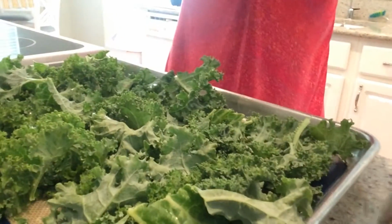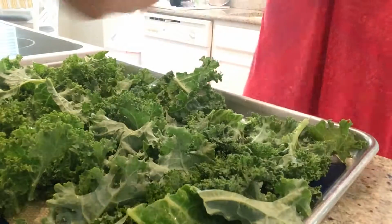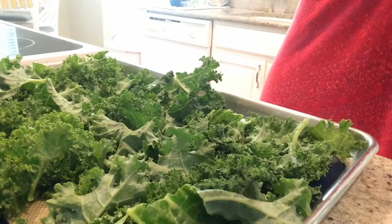And I'll be back. Okay, I'm back. So I was partly joking. I do sometimes have the time to leave my kale sitting and drying for about 10 minutes. Today I didn't, but I wanted to quickly show you how I salt the kale. I don't really pay much attention to what I'm doing. Just make sure that some salt goes on.